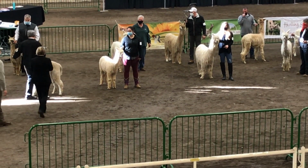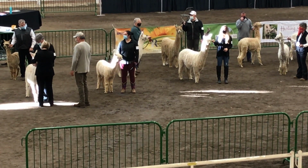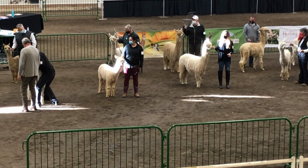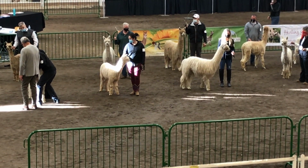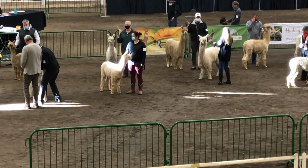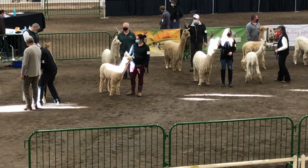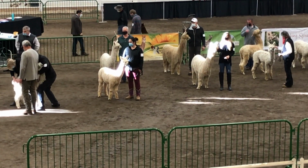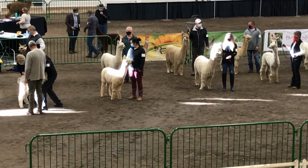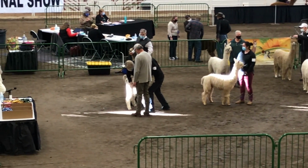So this is all the alpacas in the light Surrey classes of males that either won first, second, and I believe third. So she is judging them to determine who is the champion, and then they get a different banner. So she looks at their fleece, their conformation, various characteristics, and makes a determination. She's looking at the fleece in different parts of the body. Oh, sorry, that wasn't even in the middle of the frame.